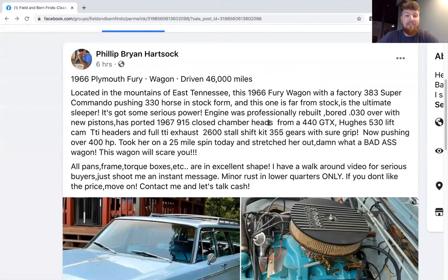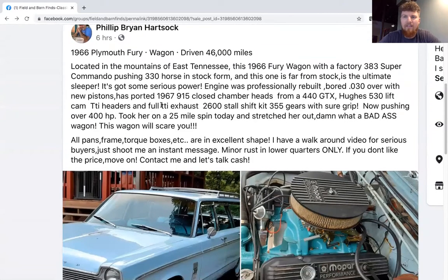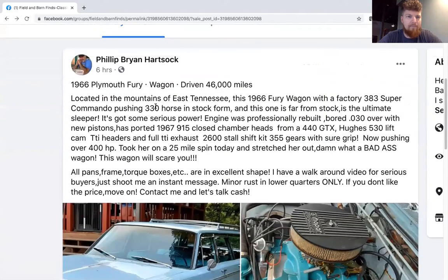It's a 1966 Plymouth Fury. It's a giant station wagon, huge sled. It says it has 46,000 miles on it. By the condition of the paint and the interior, I tend to believe that. Who knows? It's in East Tennessee.